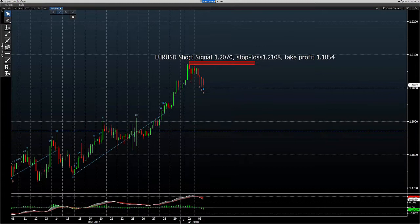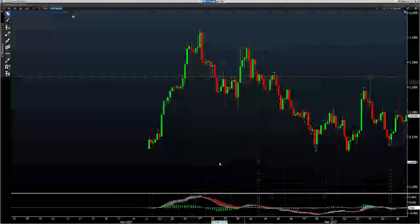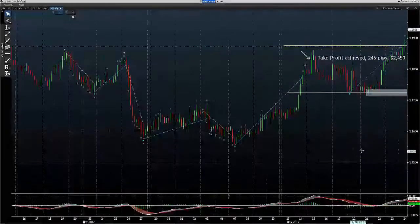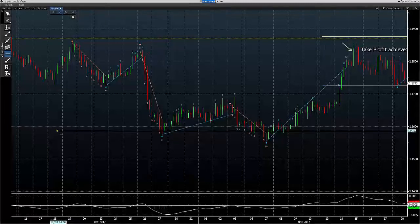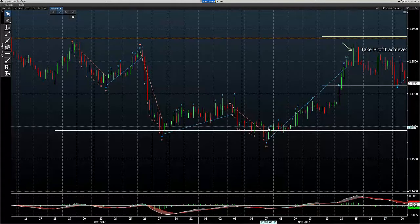So let me just walk you back. Let's walk back to November, and let me walk you through a couple weeks of this trading. This is just euro dollar. So think about what I'm looking at. I'm looking at level. I'm looking at timing indicator. So here's timing indicator. A one on top indicates long trade. A one on the bottom indicates short trade.